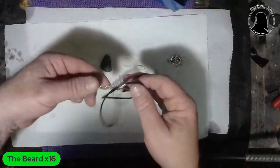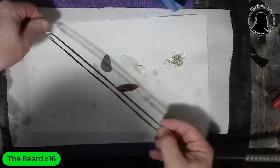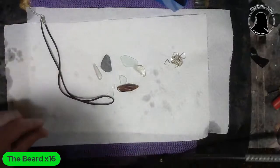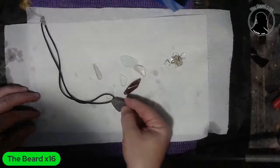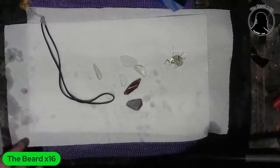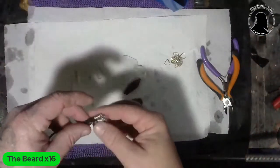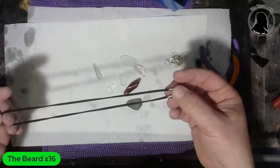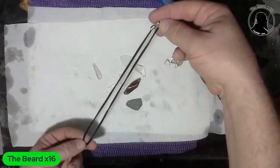Where does that go? Does that go at the back, Shannon? Yeah. That goes at the back? Okay, so what should we put on this one then? Shall we put the stone on this one? I think we should put a stone on that one. What do you reckon, guys? So this is a, what is it, suede? I think so, yeah. We'll put the stone on that.